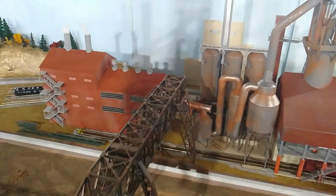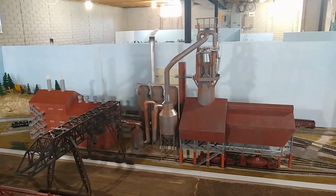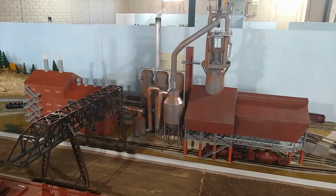Now again, the blower house is sold separately from the blast furnace, but if you get both of them, if you can find both of them, because I don't know if they're in production right now, but holy cow, they're both from Walthers.